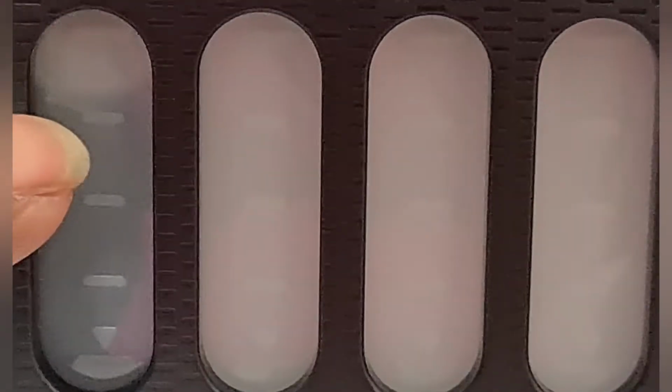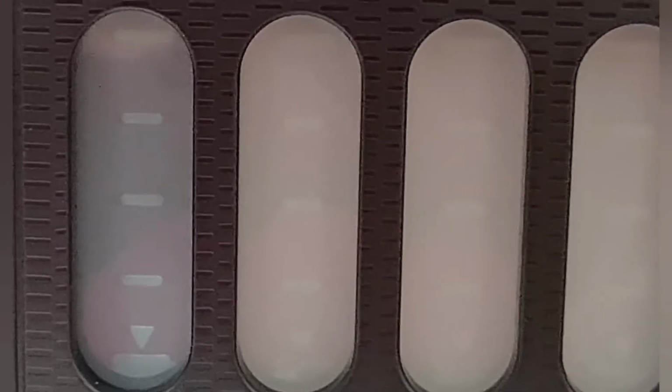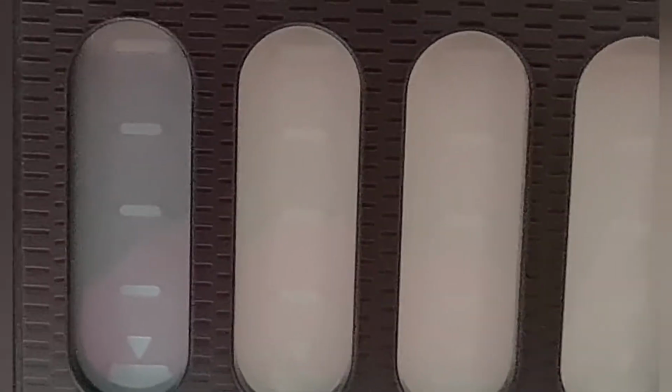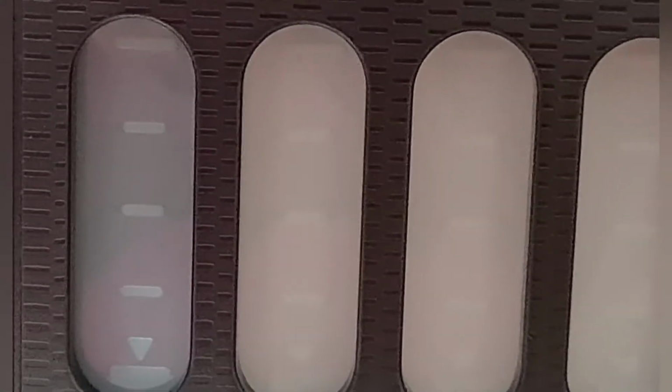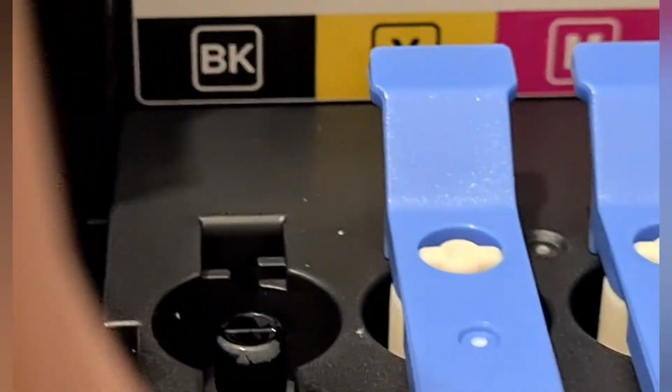Mama put it, now it's my turn. It's full. Not yet. It's going to finish the whole bottle. Okay. It's okay. Wow. It's magic. Yeah, it's okay. And then we close.